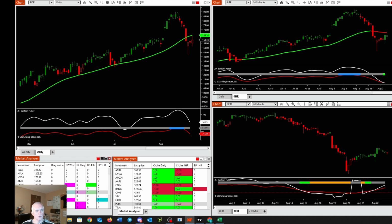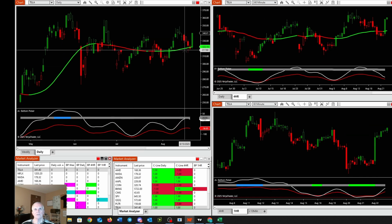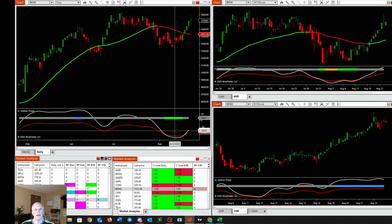I do want to show you Booking though. This is one that's not what I was showing you back here, like on Tesla and all the others. These are what I call my technique 2 bottom picker setups, where the daily is bullish, the 4 hour is bullish, and I get the bottom picker on the 1 hour time frame. That's my technique 2. Booking was technique 1, where we have a daily, a 4 hour, and you can just get in.